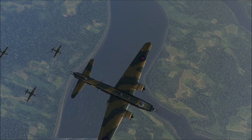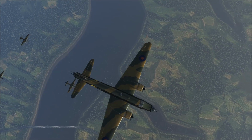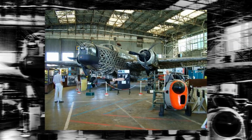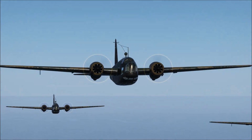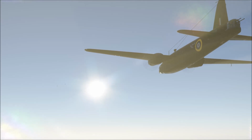In this video we're taking a look at the Vickers Wellington, both in history and in the game of War Thunder. One of the most distinctive yet hidden features of the Vickers Wellington was its airframe. Its geodesic design had the dual advantages of imparting great strength while largely removing the need for internal structures. Though the overall design of the Wellington was conducted by Vickers' chief designer, Reginald Rex Pearson, the geodesic frame had been pioneered by Barnes Wallis while working on airships in the 1930s.